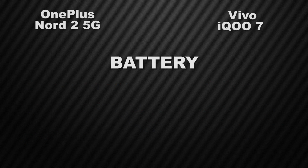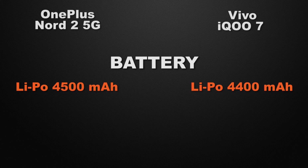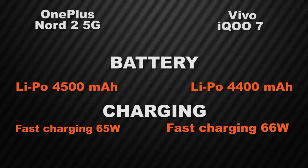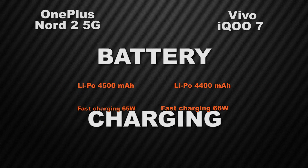Let's talk about the battery capacity of the devices. Nord 2 has 4500 mAh of battery capacity, whereas IQoo 7 has 4400 mAh of battery capacity. So it's a tie because both of the devices have approximately the same battery capacity. Let's talk about the charging speed of the devices. Nord 2 has 65 watts of fast charging, whereas IQoo 7 has 66 watts of fast charging. So it's a tie here because both of the devices have approximately the same charging speed.